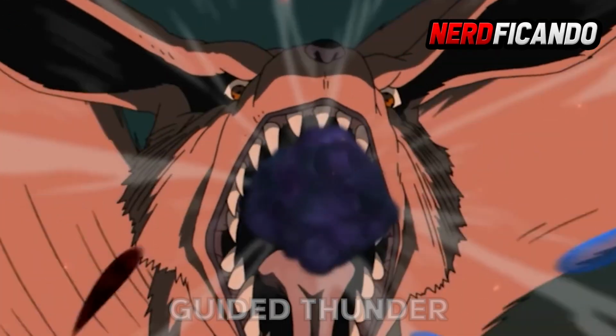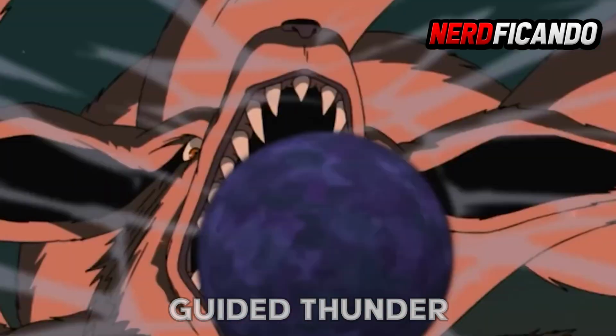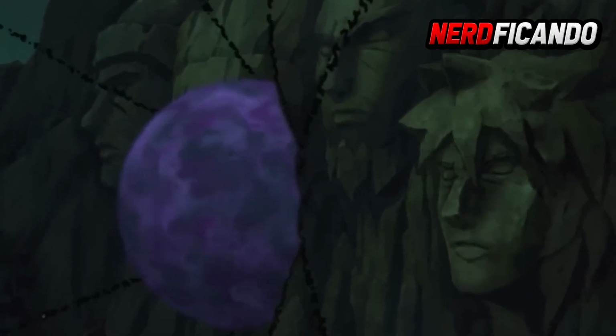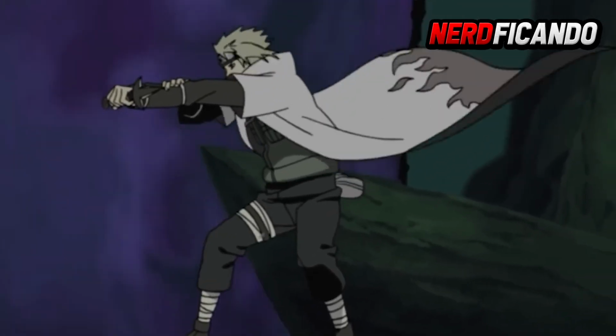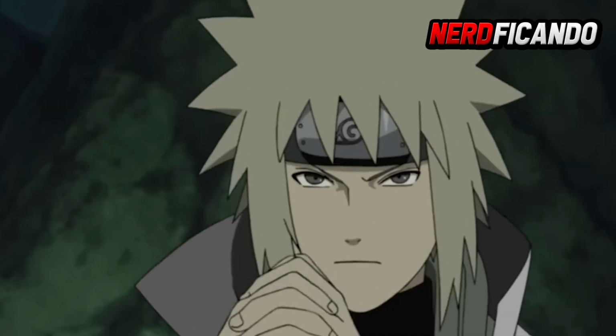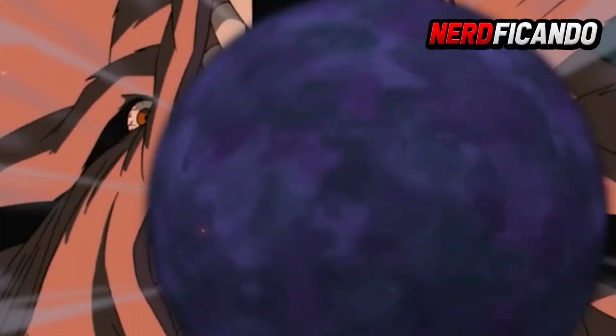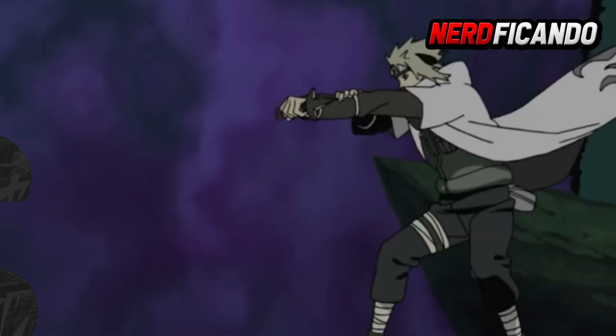Guided Thunder. This jutsu was also created by Minato and is a variation of the Hiraishin no Jutsu. In this technique, Minato uses the seals of Hiraishin to create a barrier in the air, capable of teleporting anything that comes into contact with it. Guided Thunder has proven to be strong enough to deflect a bijudama from Kurama, meaning Minato can defend against even the most destructive jutsus using this technique, be it an explosion or a bijudama.